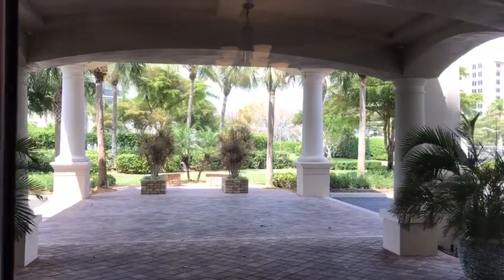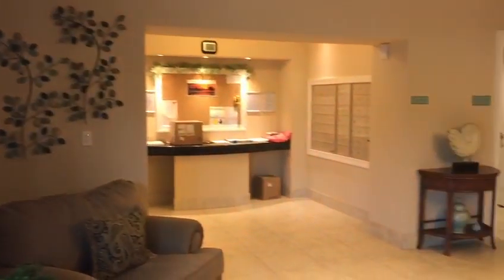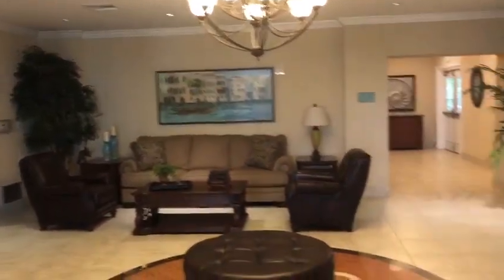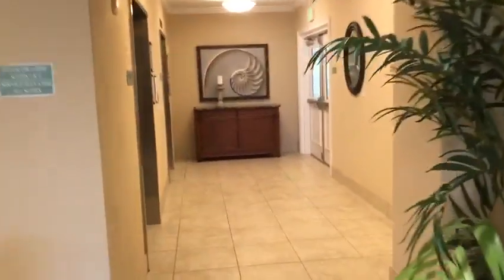Hello, today we are in Manatee Bay, Building 7 at Waterside, the newest building, built in 2008. This is the beautiful lobby entry. And we are going to Unit 734.